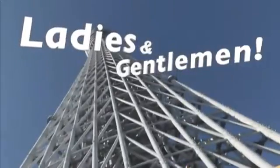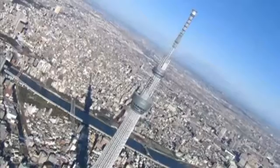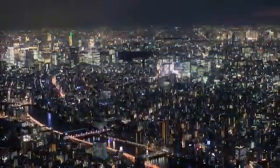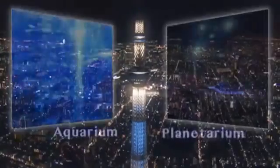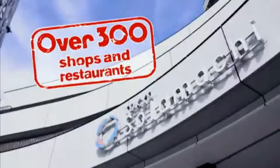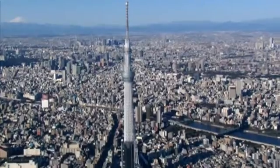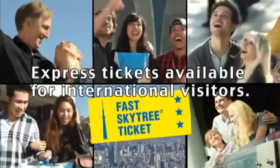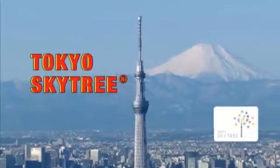Ladies and gentlemen, this is Tokyo Skytree. Be awestruck by the panoramic view. There are so many other fun things to do after you've enjoyed the view. Ladies and gentlemen, let's go, let's enjoy. This is Tokyo Skytree.